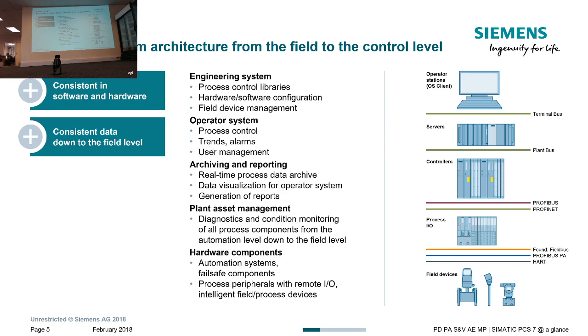You also have archiving and reporting. We use our OS servers for short-term archiving, and we also have the process historian, which is for long-term archiving and reporting. With that, you can have your historical data and current data and compare the two, because when you do the extract, it comes in a web format in a table. It's easy for decision making because you can compare the two and decide what to do with the information.